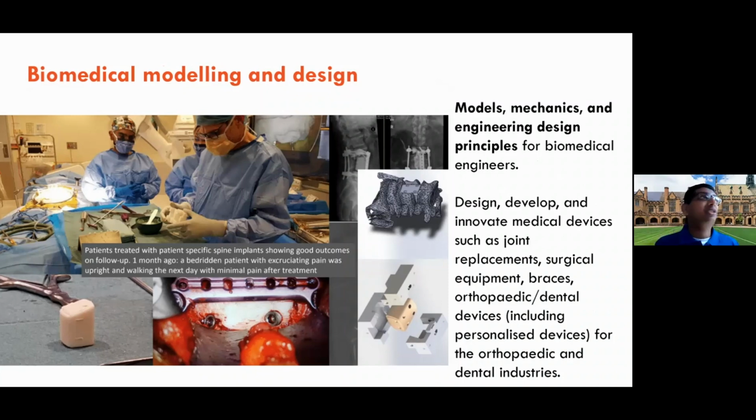The other type of specialization might be things like modeling and design. Orthopedics is a really cool thing to look at, right? So helping people walk, customizing implants so that what we're doing is not just giving every patient the same implant, but giving them an orthopedic implant that might be personalized for them in order to optimize their own recovery, right?